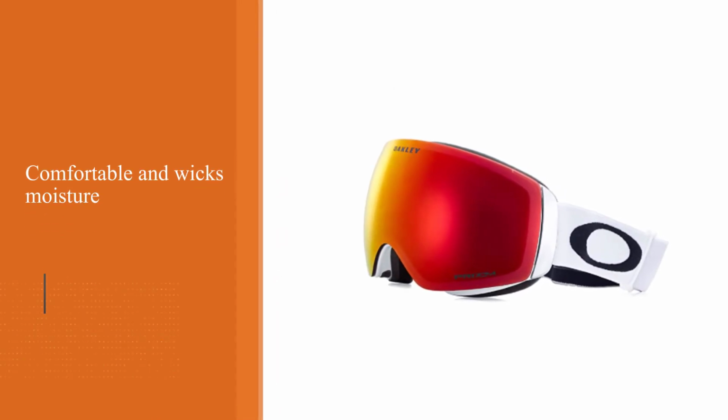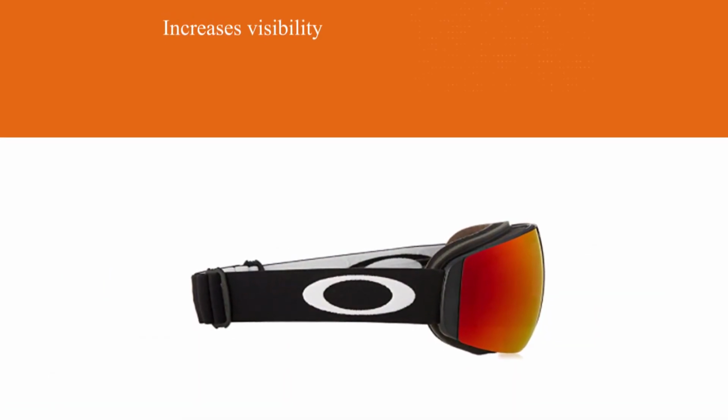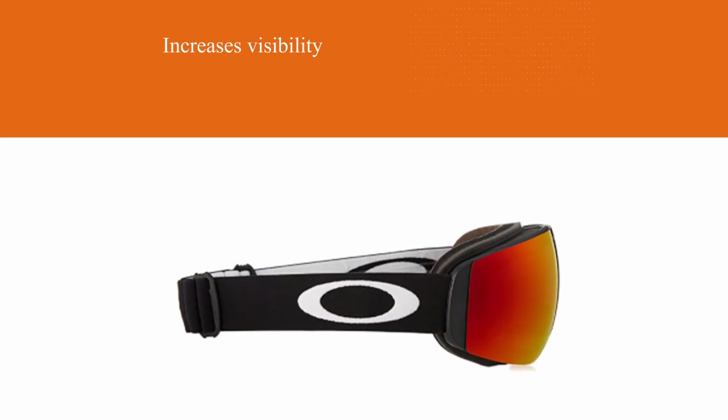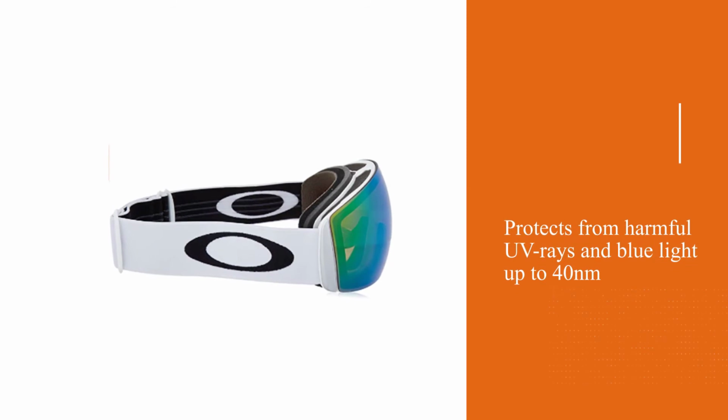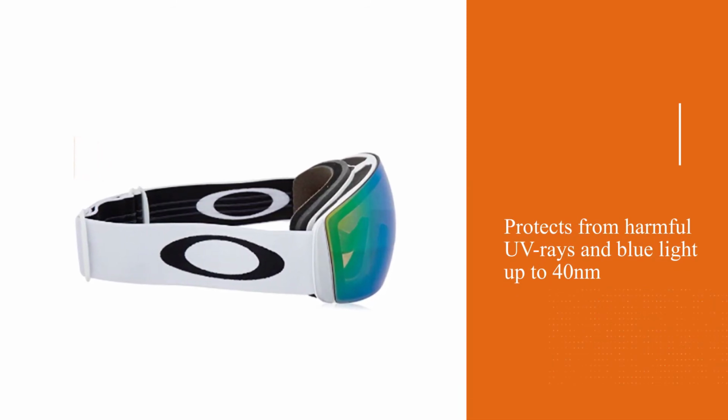Increases visibility and helmet compatibility while offering 100% protection against harmful UVA, UVB, UVC, and blue light up to 40 nanometers. As with most high-end Oakley goggles, new prism lens tech is available that maximizes contrast and clarity in a wider range of light conditions.